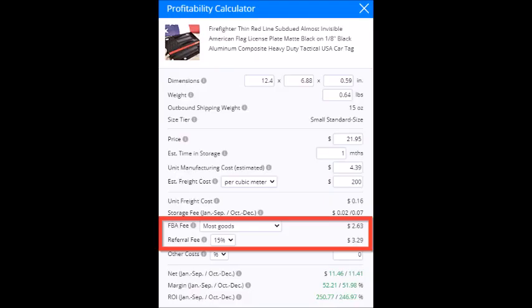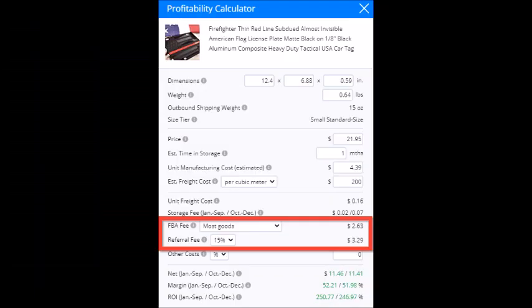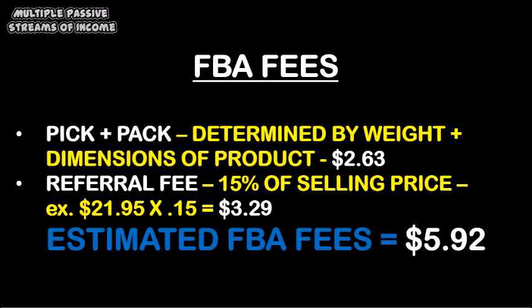Now let's check Helium 10's profitability calculator for FBA fee information. I'll run the profitability calculator on the $21.95 license plate. From this example, our FBA fee will total $5.92, which is made up of the pick and pack fee of $2.63 and a referral fee of $3.29. That referral fee is 15% of the selling price of $21.95.